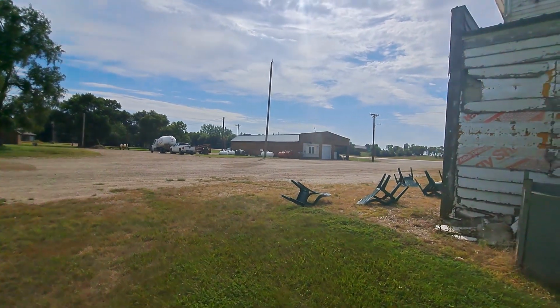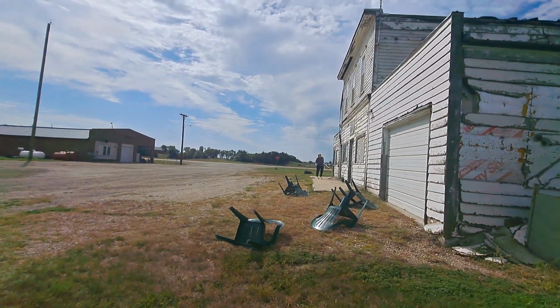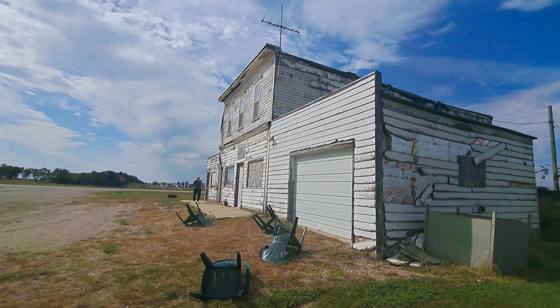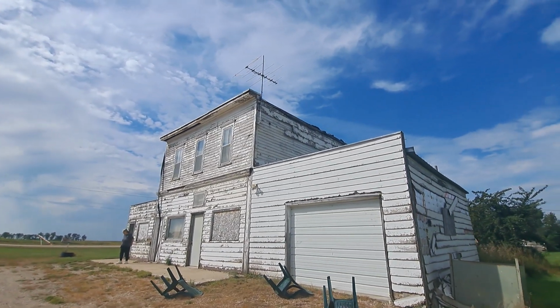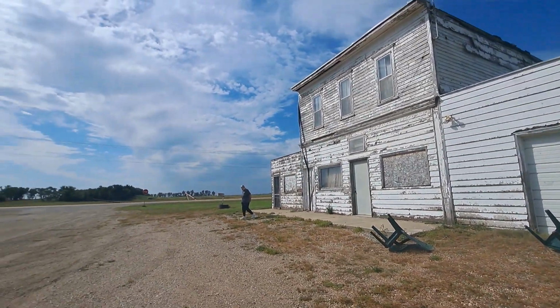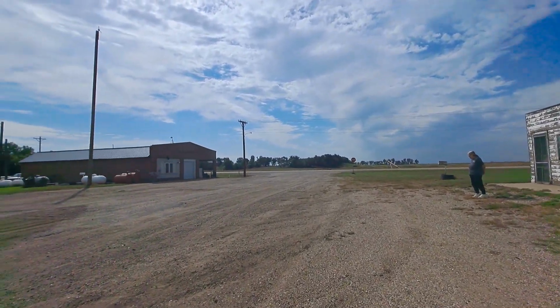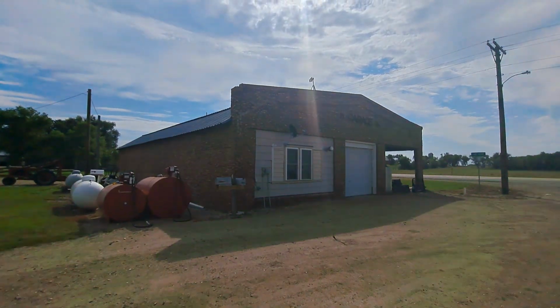And across the street there is the old garage. So we'll show you the front of this. I got my mom here with me. But it is a pretty cool old two-story building. But we're going to walk across the street there and check out the old garage. Well, here's the old garage. This building is all brick.